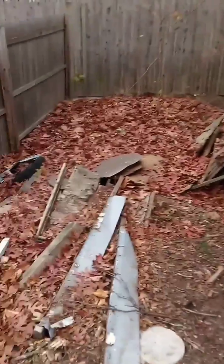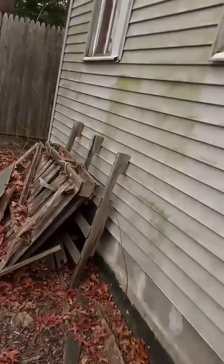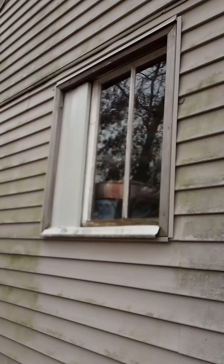But all kinds of wood here leaning up together. Gotta clean that out. But there's the windows I put in. I had some extra windows from an old project, and I put them in sideways, as you can tell, so they slide.